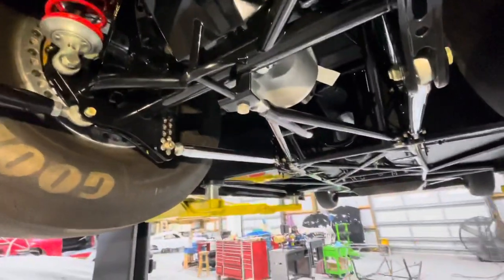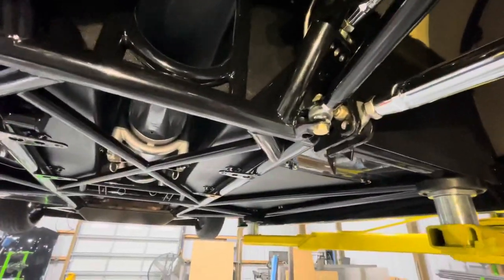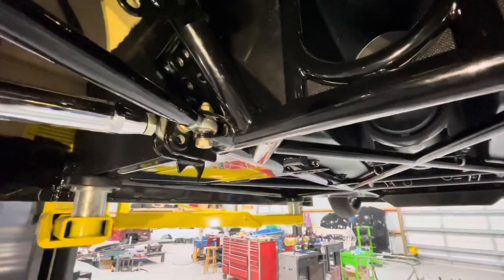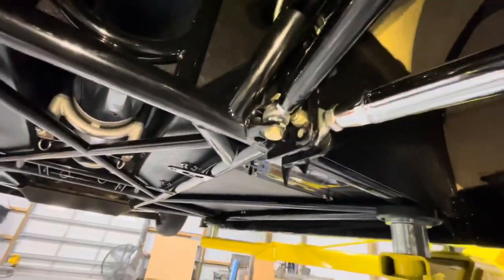All of the suspension is mounted with NAS or AN hardware. It's got the billet Bickel style wishbone mounts, which are real nice. Pro-jack mounts, which we do have the projects for it.